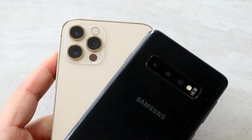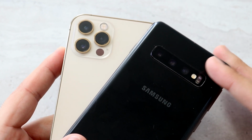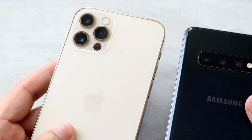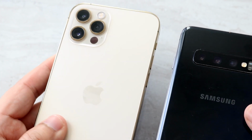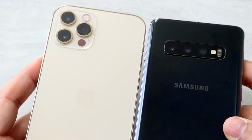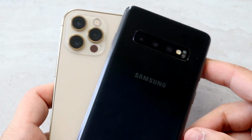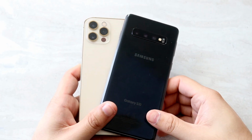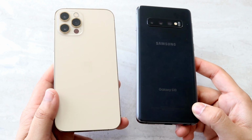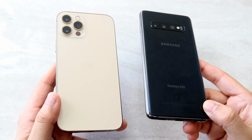And in terms of the camera setup, we have triple camera setups on both. We do have a LiDAR sensor on the iPhone 12 Pro, which is really cool. You have glass backs on both as well, but you do have that frosted glass back on the iPhone 12 Pro, which I really do like, and I feel like this feels better than the standard glass back that you're getting on the Galaxy S10. On top of that, you get wireless charging on both, but you do get reverse wireless charging on the Galaxy S10, which is really cool. You are also getting IP certification on both phones and a microSD card slot on the Samsung Galaxy S10, which I think is a huge asset for this device. The iPhones have never had it, but the Galaxy S10 does have it, which I think is cool.